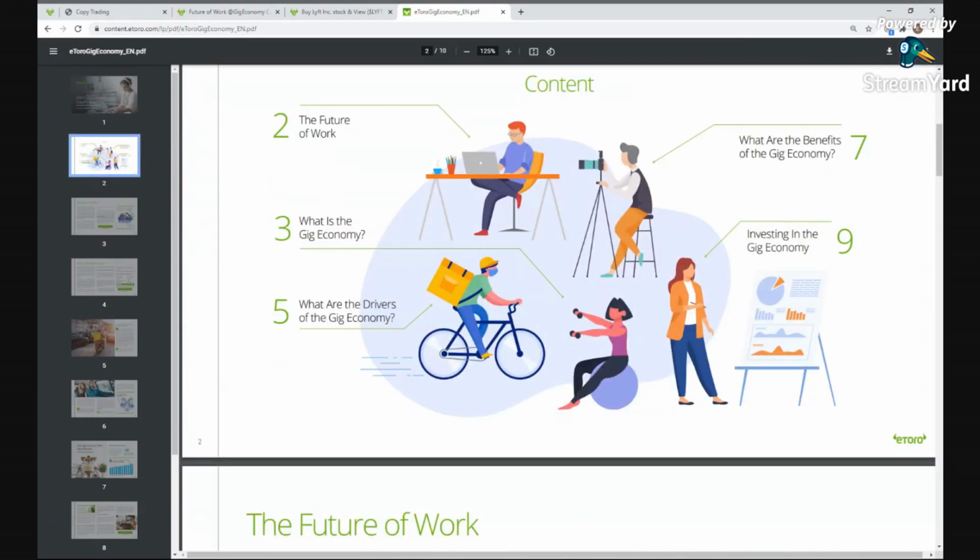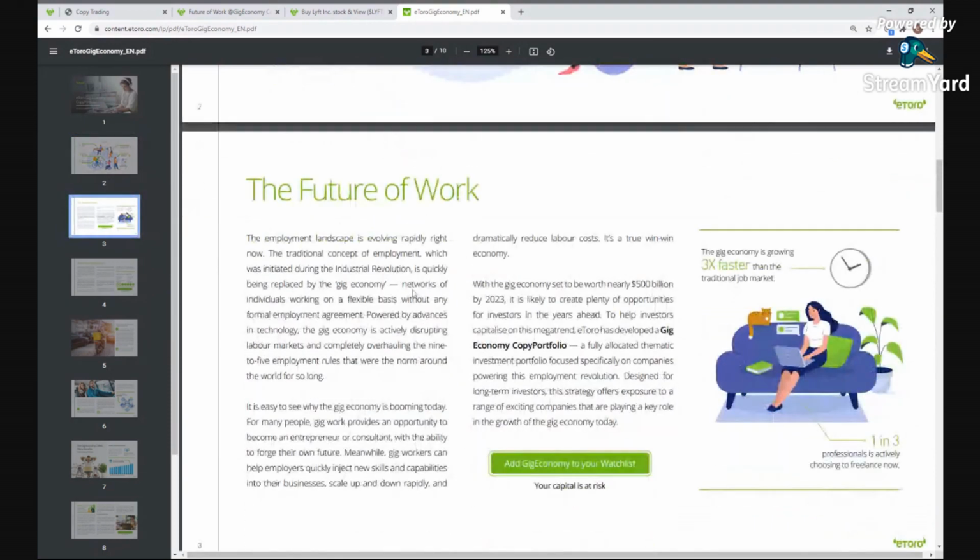Okay, so also with the gig economy, fair play to eToro for making this beautiful presentation here. The future of work. You can see here what is the gig economy. You know, the Uber guys. You're doing classes from home. You're a photographer. You're working from home. You can do all of these jobs even part time.